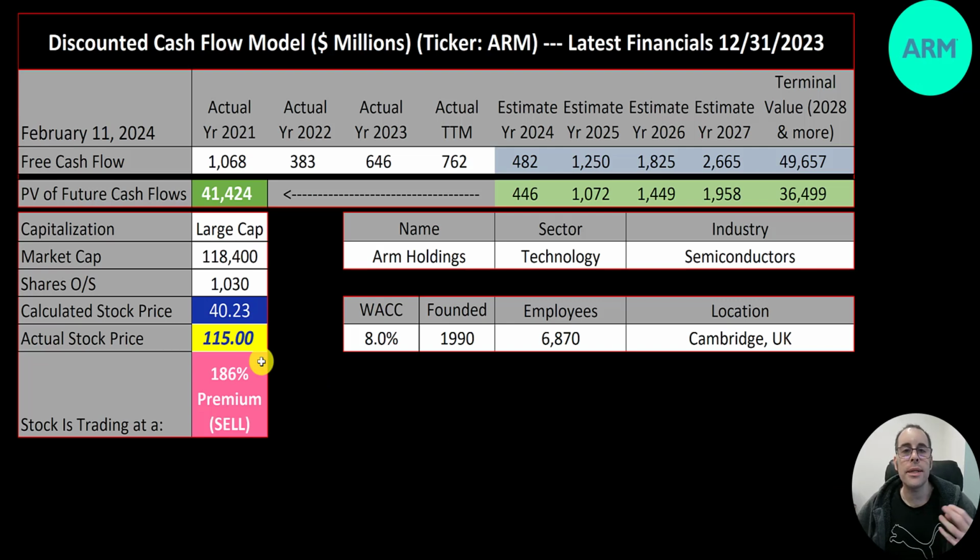But you need to know the stock price is not based on their future free cash flows. Maybe in the long term, but in the short term, anything can happen. Stocks can be really volatile. This stock could double or triple in the next year or two.